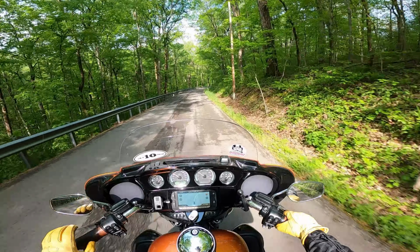Another good road on the north side is Chapmansboro Road. It's very straight. There's some 90-degree turns in it. Runs along the river. A really challenging one for moderate to, I would say, even expert, depending on your pace.